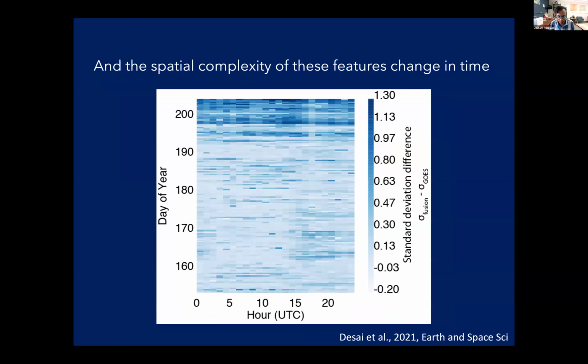And this spatial complexity changes with time. This was a fun paper I did to just try to come up with a high resolution land surface temperature product. And this is just a Hovmöller diagram showing day of year versus time. And what you can see here is the variance between a high and low resolution product of hourly land surface temperature. And you can see that lighter colors means less deviation, darker colors means more.